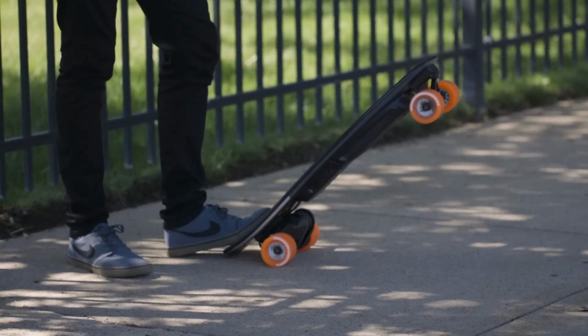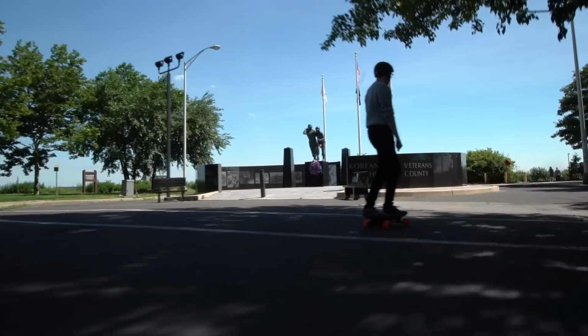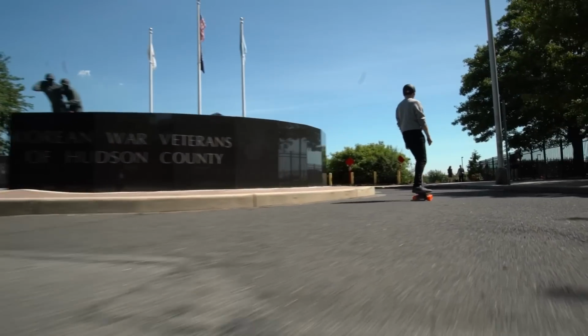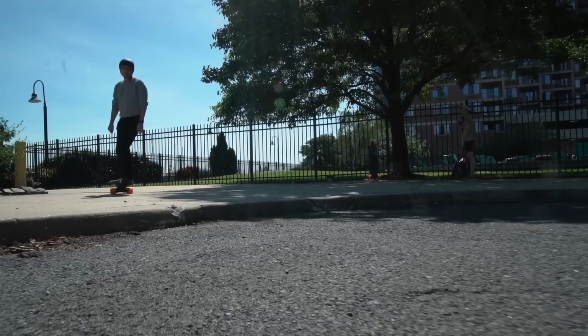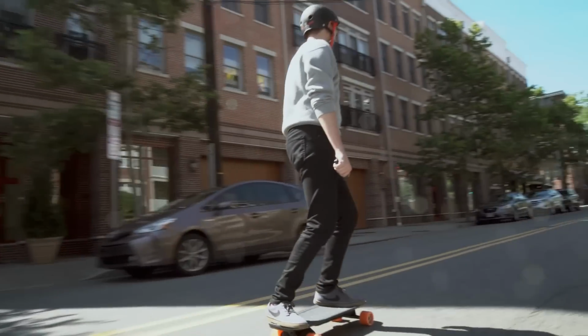They're the smallest and cheapest boards Boosted has ever made, but they offer so much of what I love about the big boards: the durability, the app, the ease and speed of the ride, in a smaller package that's hundreds of dollars cheaper. One of the only drawbacks about the Boosted Mini is the ride comfort.